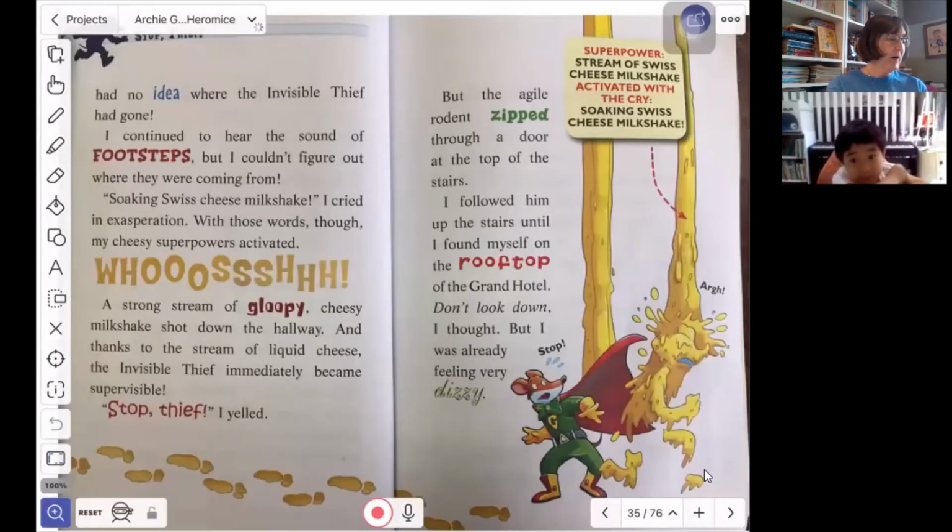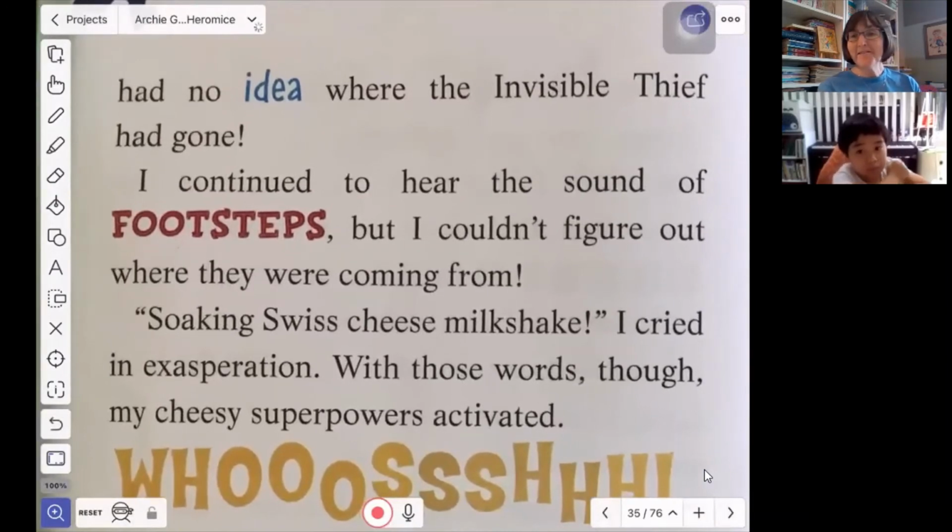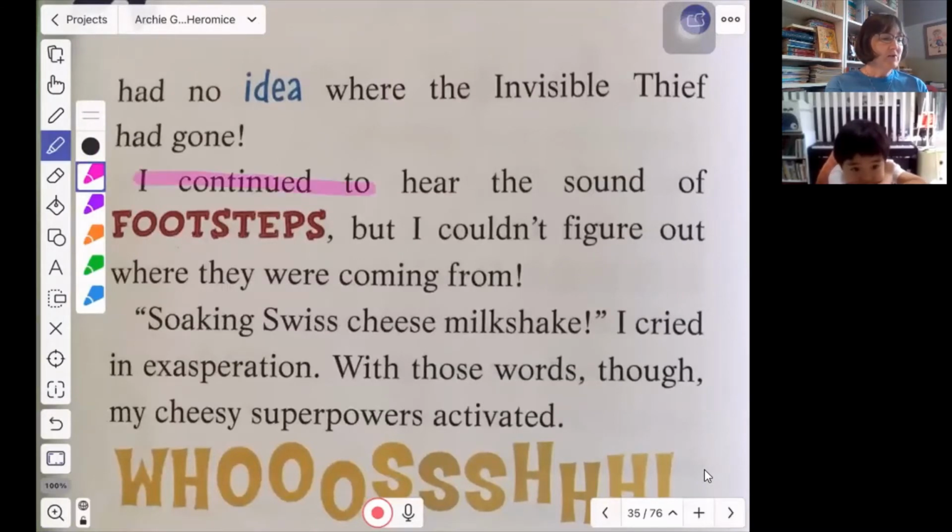I had no idea where the thief had gone. Okay, the footprints stopped. So he gets up to the roof of the hotel and the footprints are gone. Well, I continued to hear the sound of footsteps, but I couldn't figure out where they were coming from.